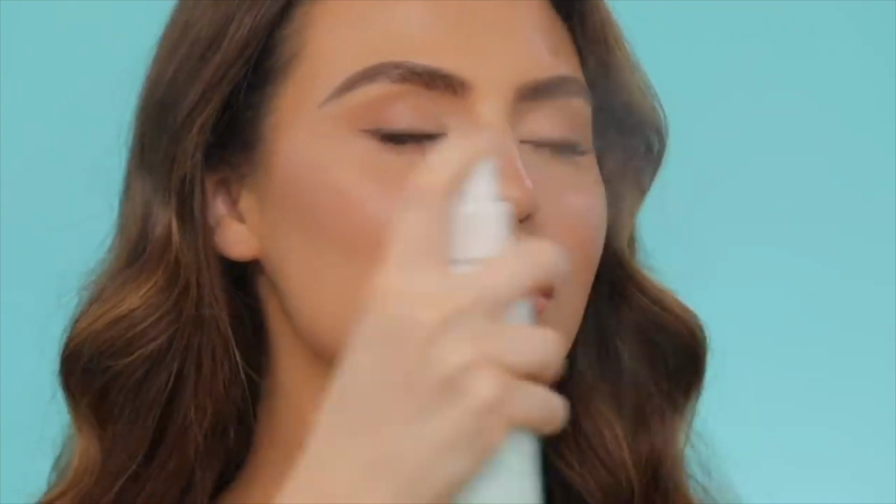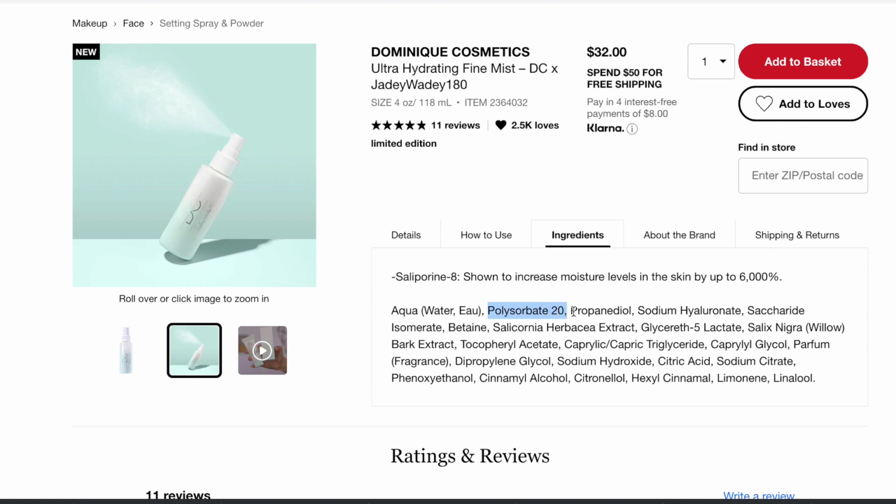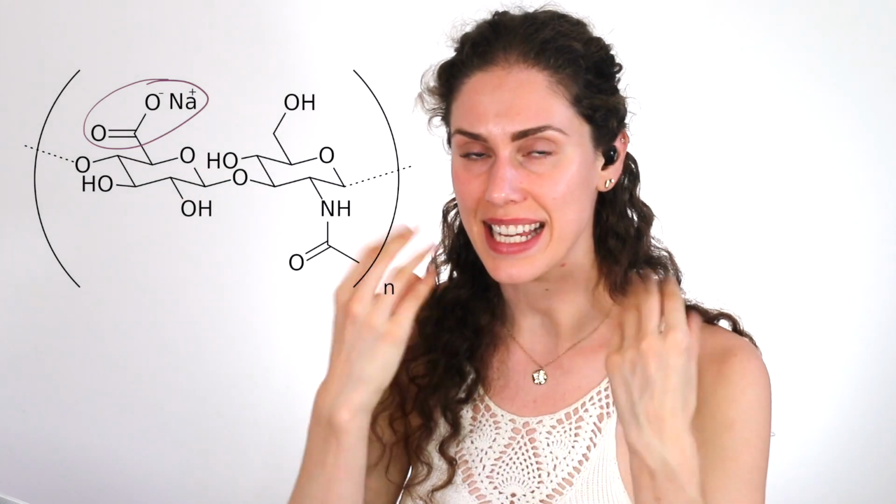It doesn't look like it leaves those clumps. However, let's turn and learn those ingredients and see if they're actually any good. This has water, polysorbate 20, and propanediol for penetration, and then we do see a high amount of sodium hyaluronate. This is related to that hyaluronic acid. It is very hydrating to skin because it is a humectant.